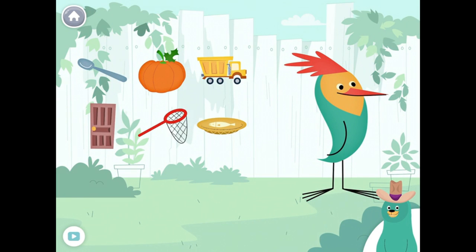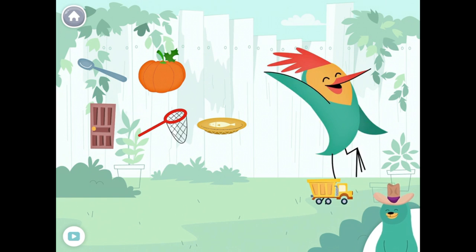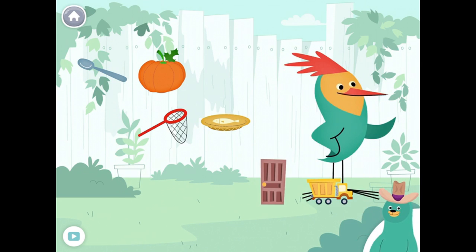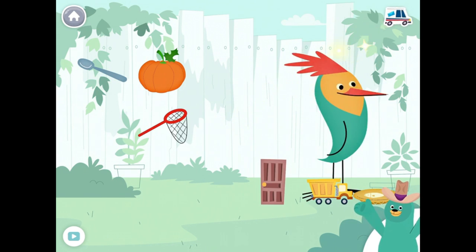Give all the things that start with the D sound to Peck. Dump truck. Door. Dish. Yay! You found them!